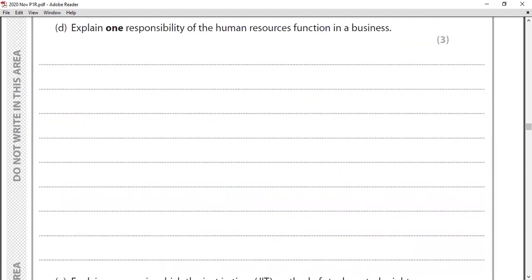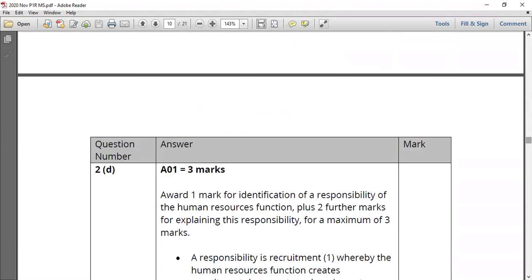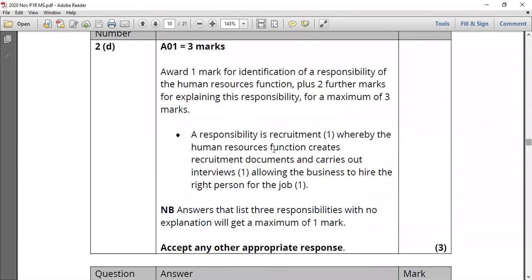So I'll show you the marking scheme of this explain question, then you can get a good idea. Question 2 part D: a responsibility of the human resource department. One responsibility is recruitment, where the human resource function creates recruitment documents and carries out interviews, allowing the business to hire the right person for the job. Accept any other appropriate responses. You can say internal recruitment, external recruitment, or that they provide documents such as job description, person specification, advertisement and interview. Therefore, they are able to hire the right person for the job.